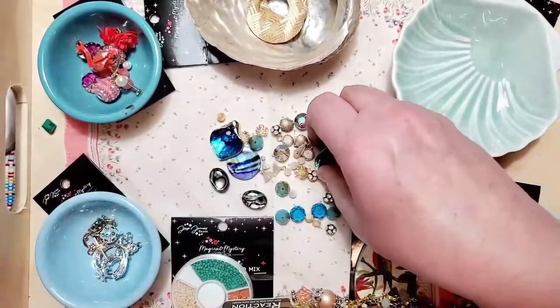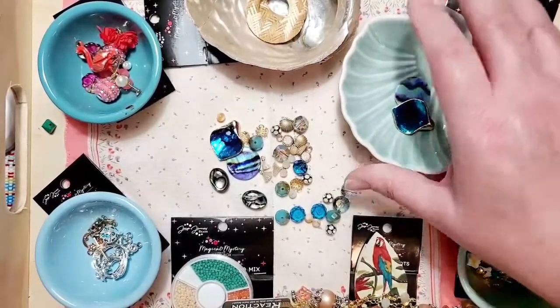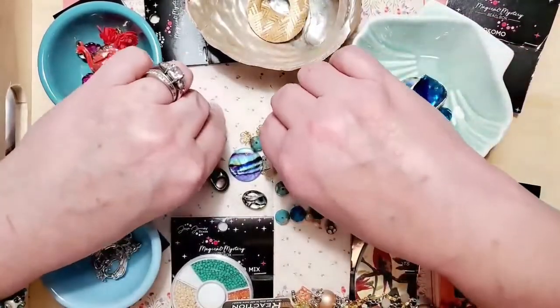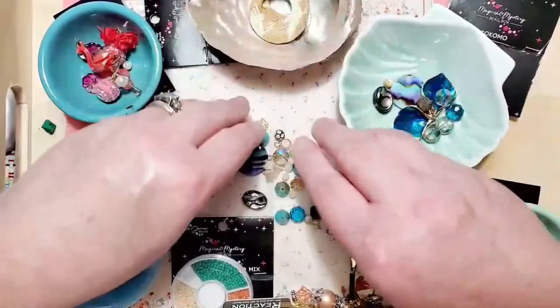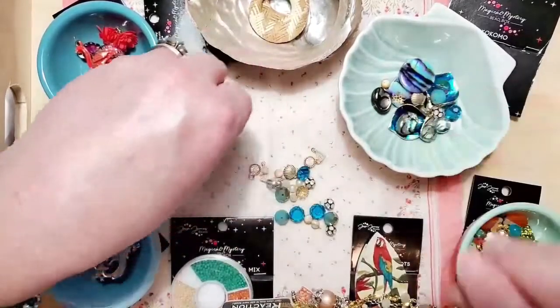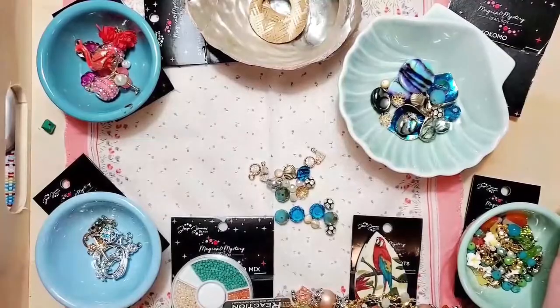All right, that is everything that is in this fabulous box. And as I'm looking over everything, I have an idea of something we can make really quick. I'm going to get these beads back in the bin, and I'm going to move my tray out of the way, and I'll be right back. We'll make something.